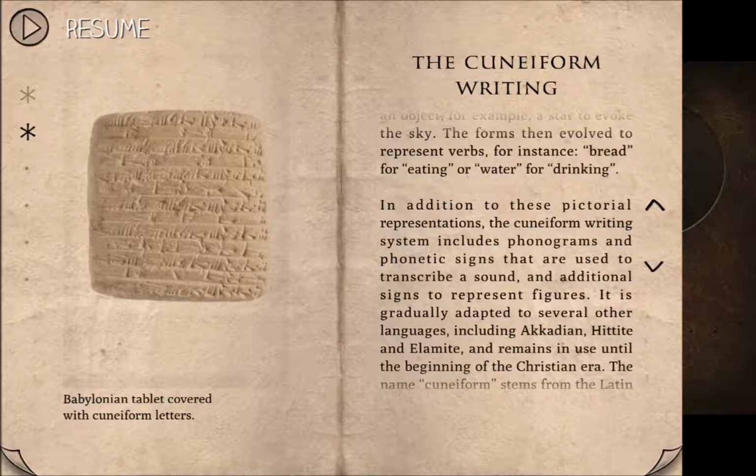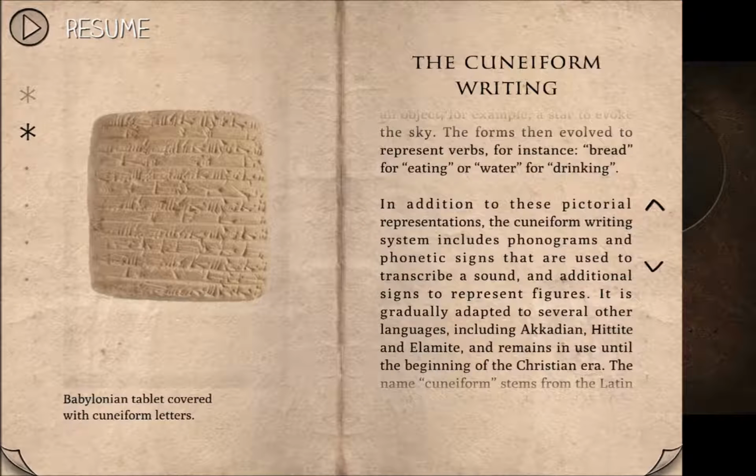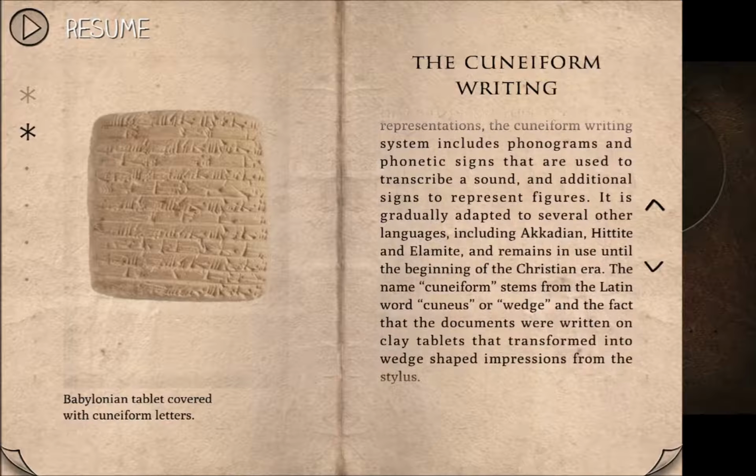So basically, it's interesting because writing actually evolved from just symbols for what we can actually perceive with our eyes and the shapes of the items. In addition to these pictorial representations, the cuneiform writing systems includes phonograms and phonetic signs that are used to transcribe a sound, and additional signs to represent figures.